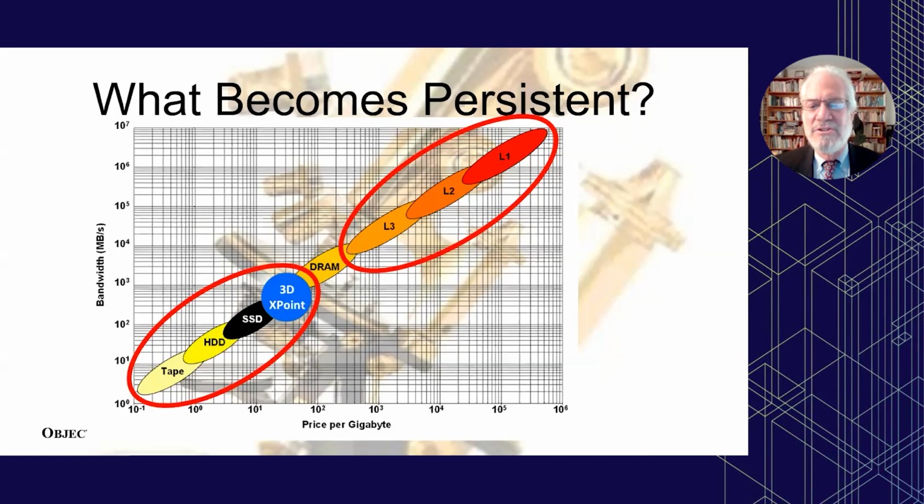Now, what's strange about this diagram is right smack in the middle of it is DRAM. And DRAM doesn't look like it's going to be replaced by any non-volatile technologies anytime soon. However, it does look like it is going to stay there as a volatile memory. And so the systems are going to have to understand that not only are some parts volatile and some parts non-volatile, but that it's broken up kind of unevenly in the system. And that's going to be a challenge.